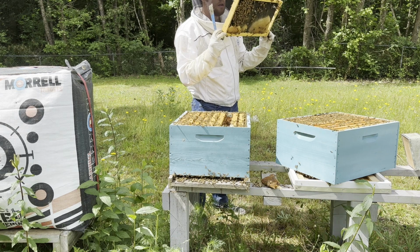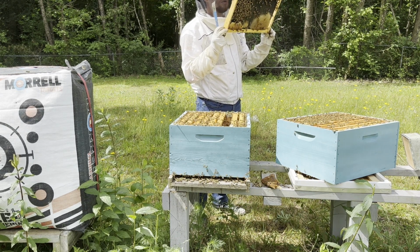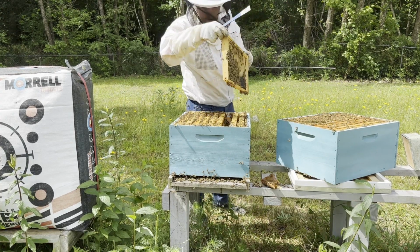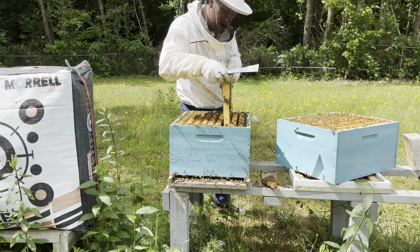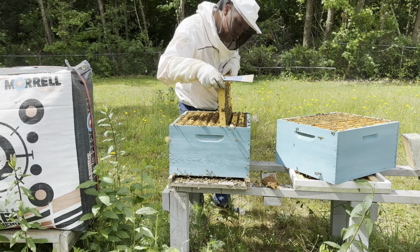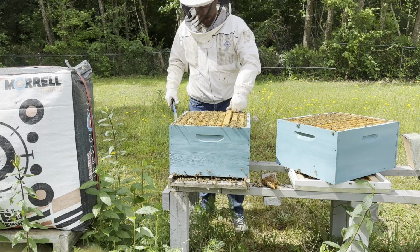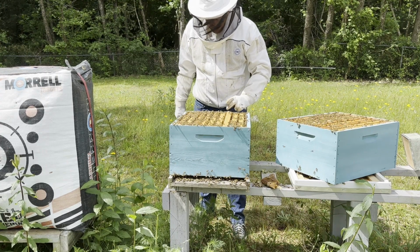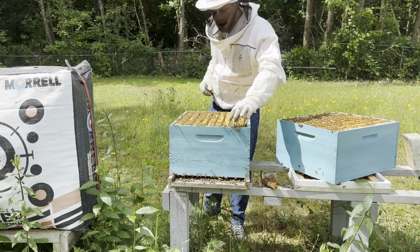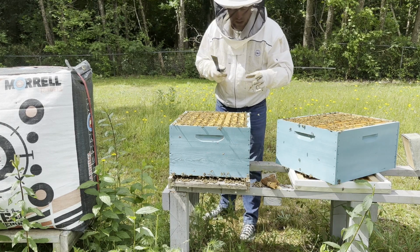Honey, what are you doing there? That's a weird ball of bees. Clean in there? No, I'm just balling out. All right, honey, on that next frame over. On both sides. There's a lot of honey in here. But there was a lot of brood too, so I'll let it go this time, you know, ladies. I'll let it go.